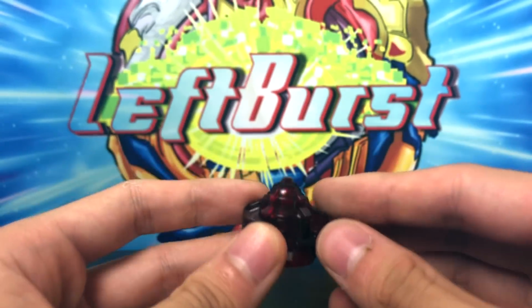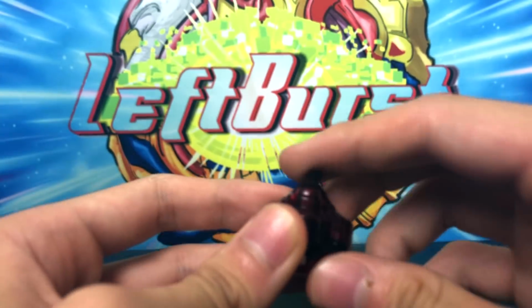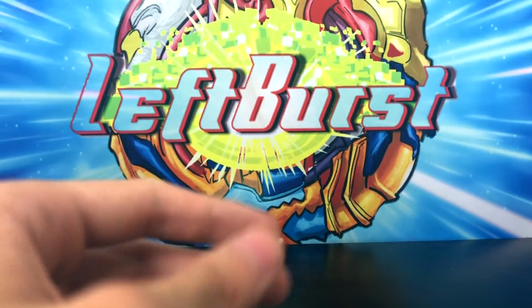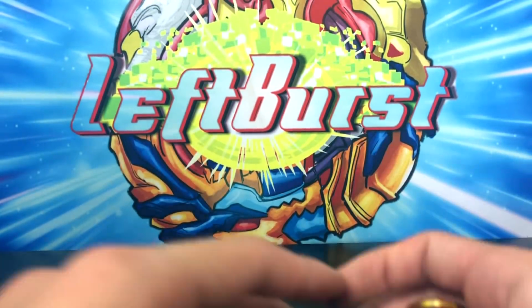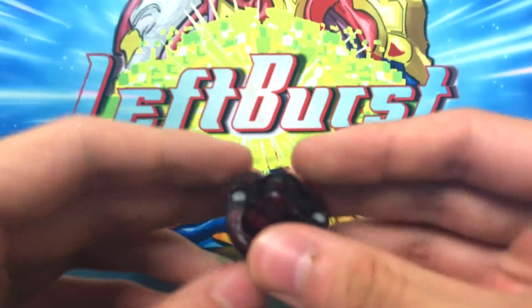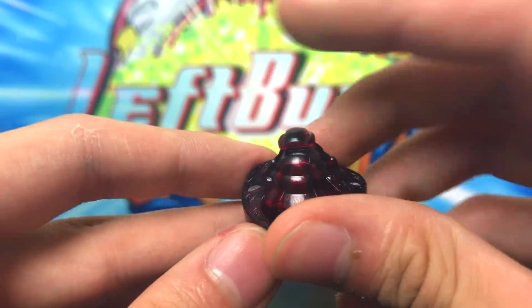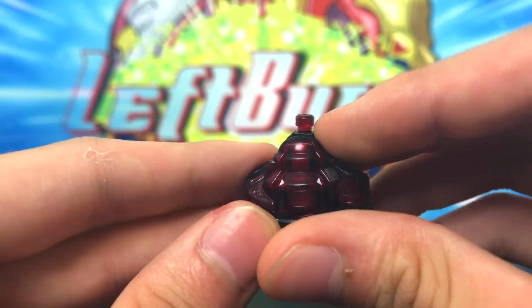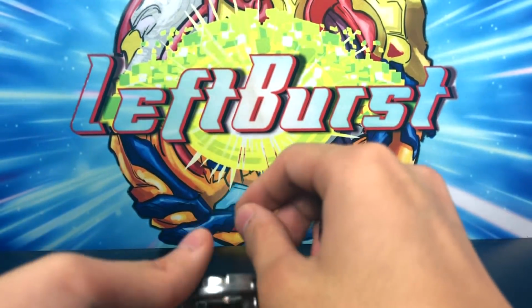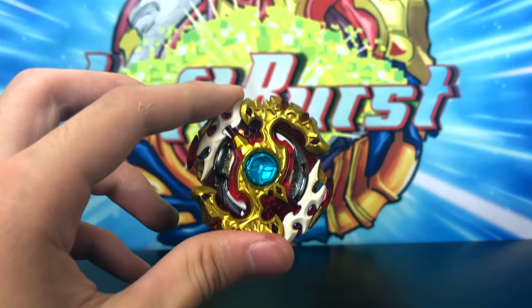The Zeta Driver is probably the thing that makes it less competitive. Like the Zeta Driver, again, like I was talking with the Achilles versus the Extend Driver. Where is my Extend Driver? Here it is. Extend is just a better version of Zeta in my opinion. Zeta, the driver's not that good. It has a dinky kind of attack tip, not the best attack tip, a decent defense tip, and a really bad stamina tip that's basically a balance tip. So yeah, overall the Zeta Driver isn't that good, but overall the Beyblade is really competitive.